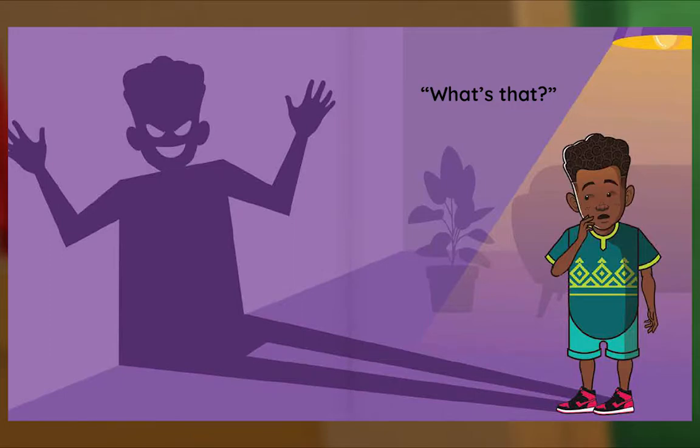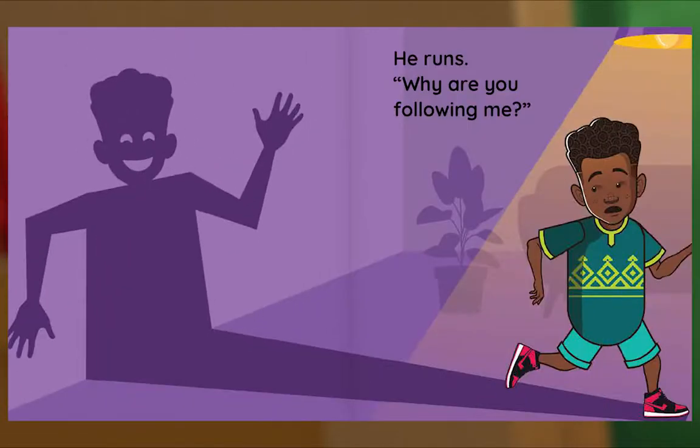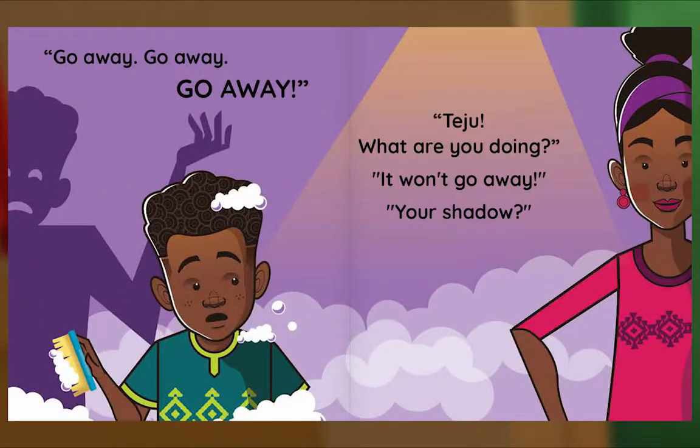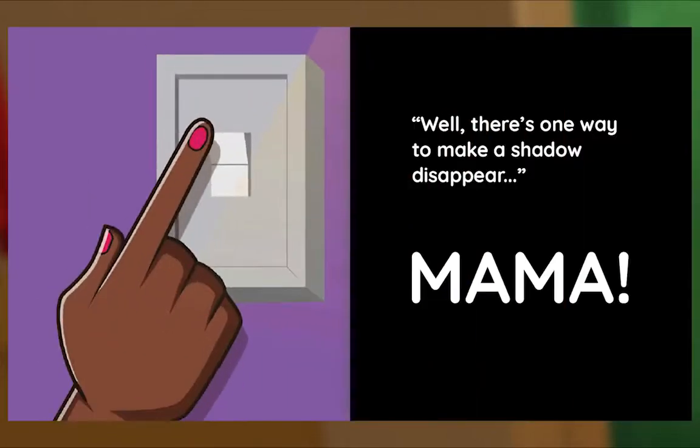What's that? Teju hides. It won't find me here. He runs. Why are you following me? Leave me alone! Go away, go away, go away! Teju, what are you doing? It won't go away! Your shadow? It follows me everywhere. It's like a super secret spy. Well, there's one way to make a shadow disappear. Mama!